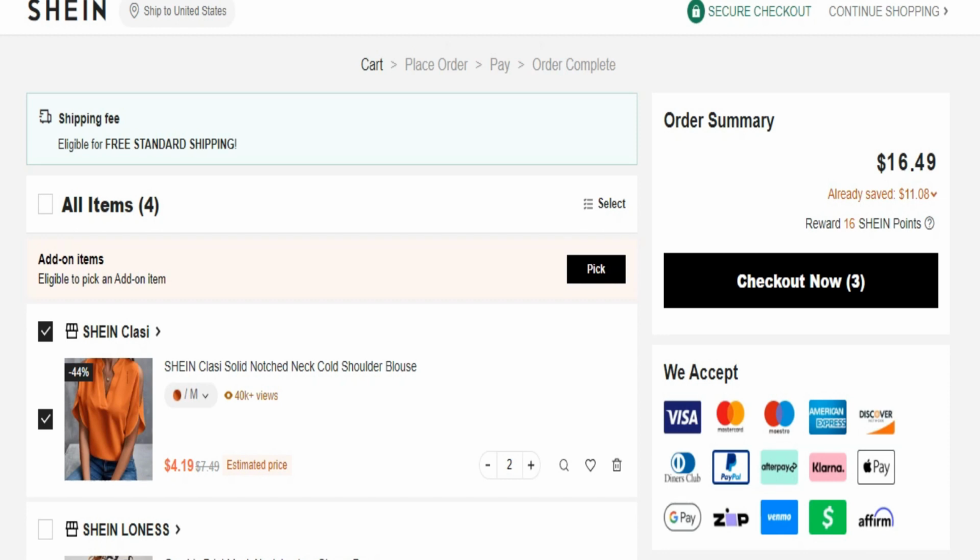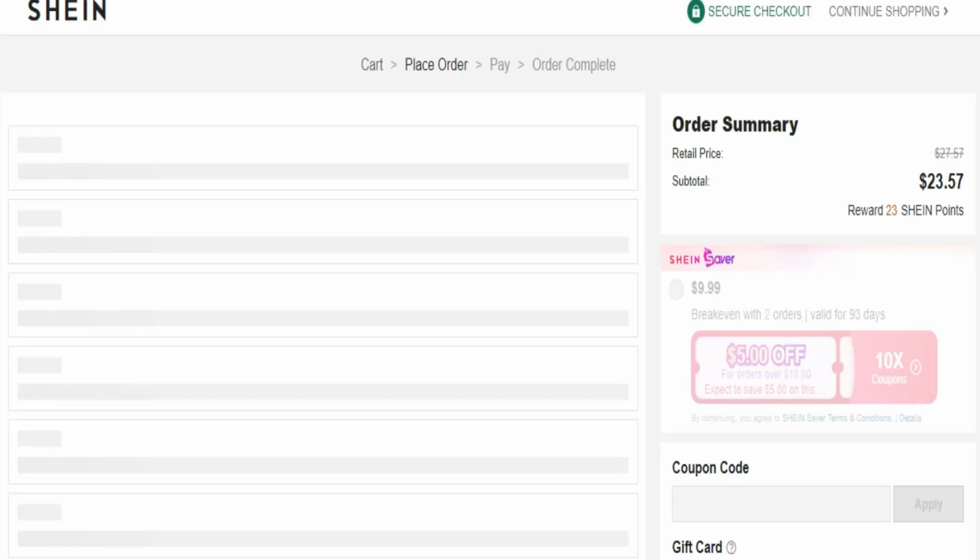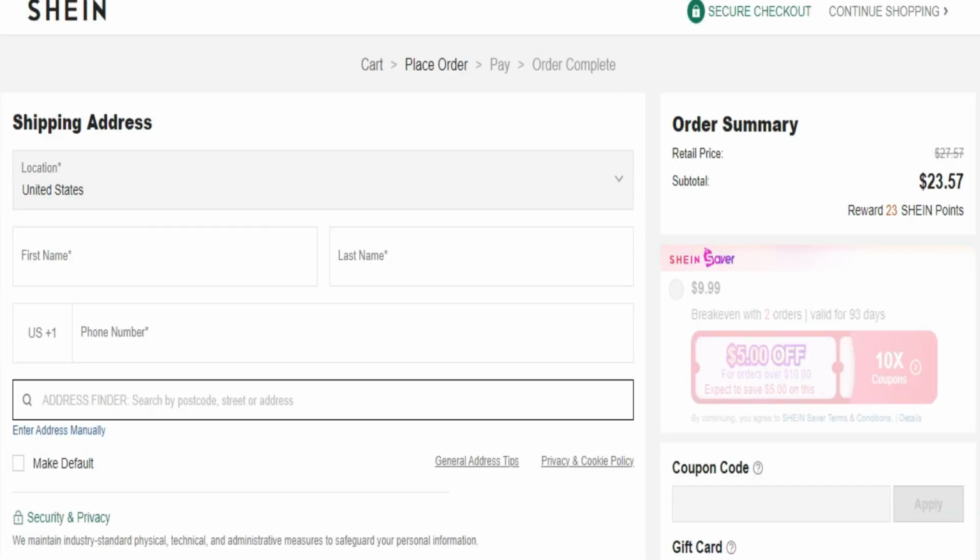Step 5. Tracking your Urge Delivery package. To track your package, log into your Shein account. Go to My Orders, locate your Urge Delivery order and click on Track. You'll be redirected to the courier's website for real-time updates.